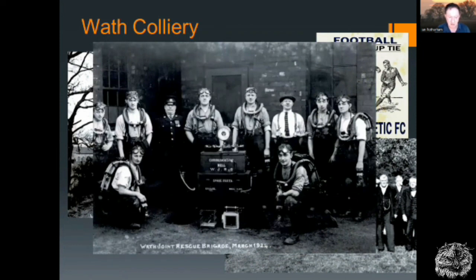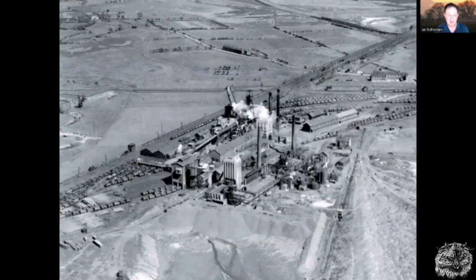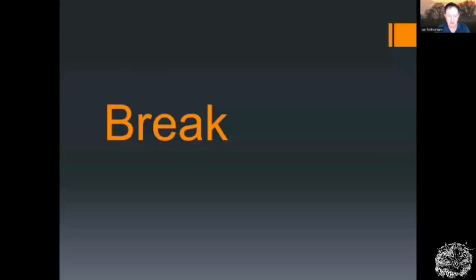And then the Wath Joint Rescue Brigade. Hazard and tragedy haunted these places, the deep mines, and there had to be a rescue team ready to go at short notice. You can see the degree to which these are despoiled landscapes, absolutely hammered. This is the sort of Wath Ings area. Wath Main, about 1960.